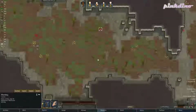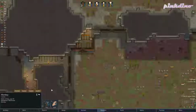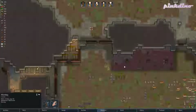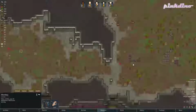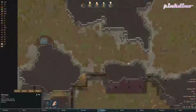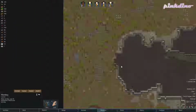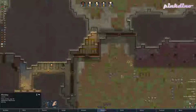So, Mr. Monkey, you're just going to stay there all day, are you? Maddened. Maddened monkey. Melee DPS 1.63. Okay, interesting. It's a good job monkeys can't climb walls, isn't it? Just want to keep an eye on them because I have told them to go outside and do some deconstruction up here. The last thing we need is one of them to go wandering out into this mad monkey.